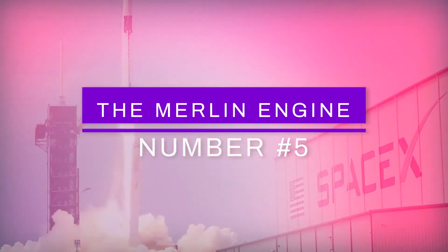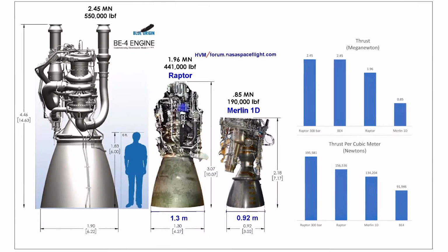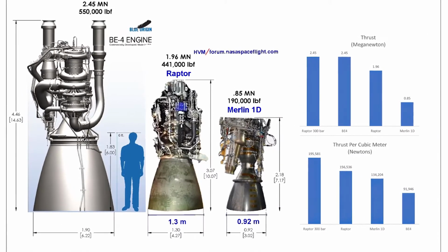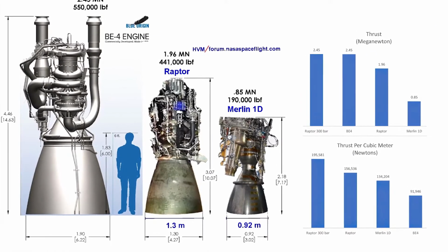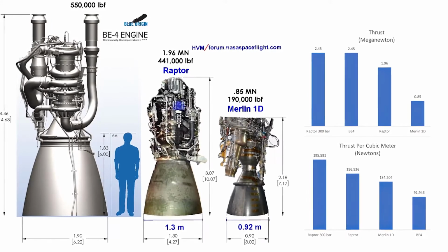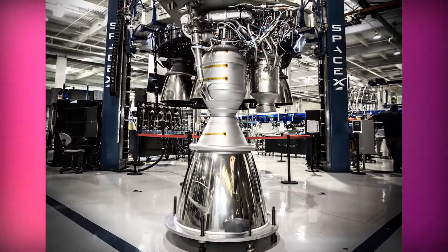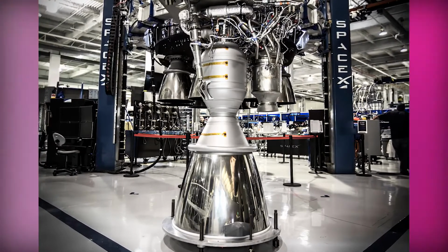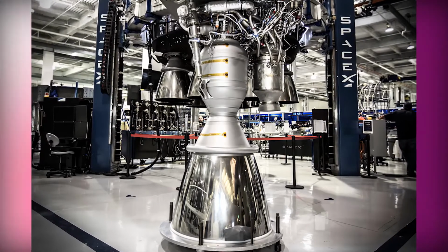Number 5. The Merlin engine. The power behind the Falcon 9 is the Merlin engine, which is built in-house by SpaceX. This was outlined earlier as part of SpaceX's plan to both save money and do things more effectively. The Merlin engine is one of their crowning achievements of that philosophy. The rocket boasts 9 of these engines clustered together in the first stage, while the second stage contains a single Merlin that's modified to fire in the vacuum of space. These engines burn a combustion of rocket-grade kerosene called Rocket Propellant 1 and liquid oxygen.